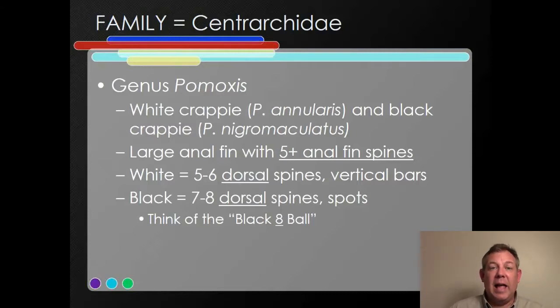So think about the black 8 ball, right? The 8 ball in pool is black. The black crappie has 8 spines, 7 or 8 spines. Now, that characteristic, there is some overlap, but I've looked at thousands of these, and it's very, very rare that you see any kind of overlap. Although I've seen papers where they've shown there's some overlap, in general, this is a pretty consistent, easy way to identify them.